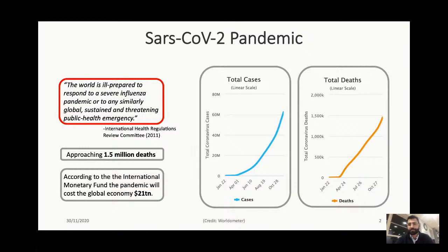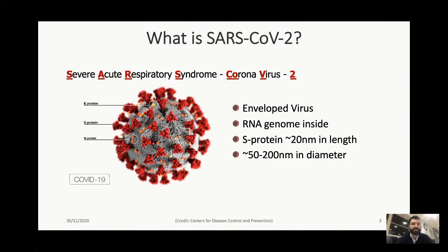So what is actually SARS-CoV-2? To start with, it stands for Severe Acute Respiratory Syndrome, and it is a virus. It is an enveloped virus, which means it has a lipid membrane with lots of spikes attached to it, which are proteins. The most well-known protein on the surface of SARS-CoV-2 is the spike protein, the S protein, which is about 20 nanometers in length. And it is an RNA virus, which means that inside the lipid membrane, we can find RNA segments. Coronavirus is a pleomorphic virus, like most viruses, which essentially means that it comes in many shapes and sizes. This particular virus is 50 to 200 nanometers in diameter. So they are really, really tiny.